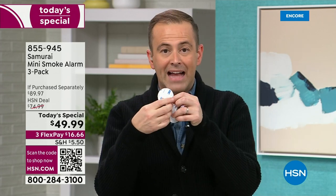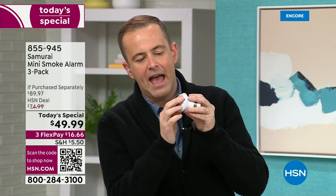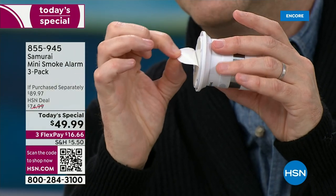This is the 3M disc. So you're gonna peel off one side, and then on the smoke detector, you're gonna put that right there, okay, make sure it's on. Then you'll take your nail and peel off the other side like that.